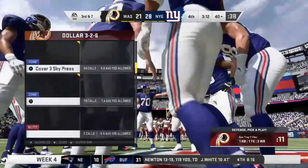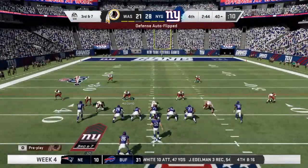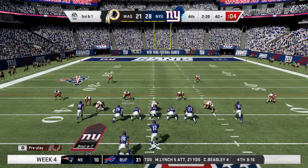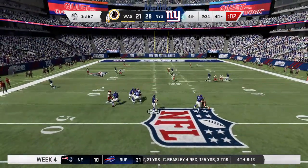Now the objective there, I mean, yes, the positive gain, that's nice, but work some clock. Yeah, you're exactly right, but the problem for them is still within a possession, so they can't just sit on it running the ball. They'll have to find a way to throw it effectively as well. Throwing on third down, Luck.